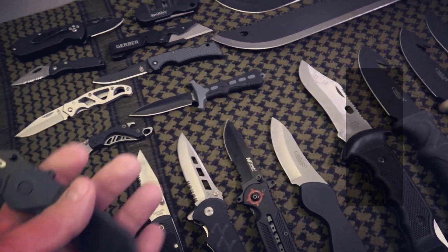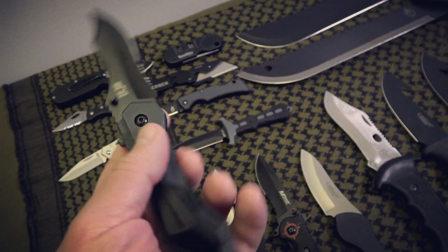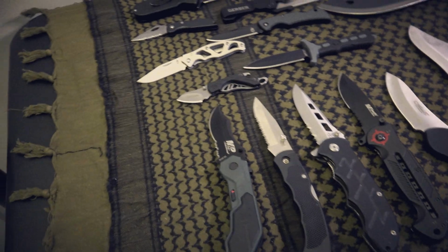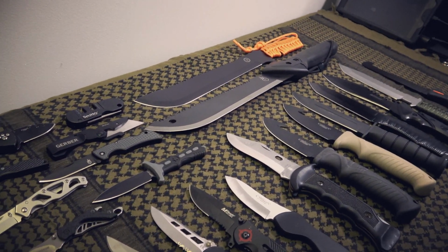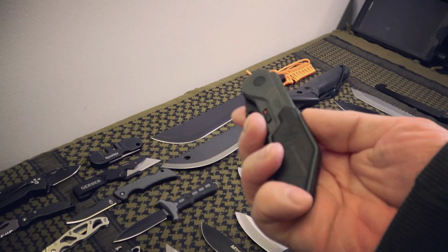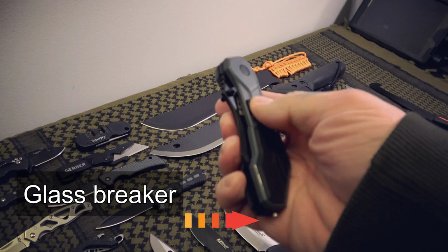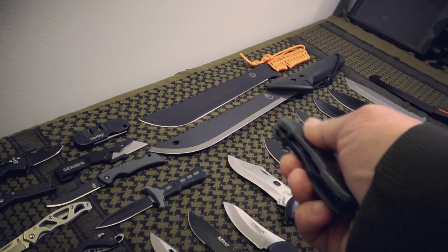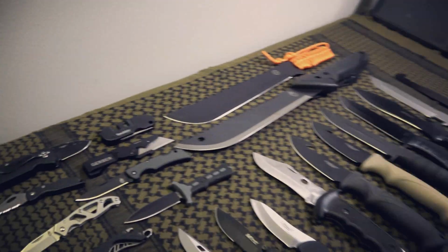My everyday carry pocket knife right here is a Smith & Wesson. It is actually a pretty cool knife, to be honest with you. My buddy got it for me for a really good deal. It has a locking mechanism on it, so you can't open it. Then you take the locking mechanism off, and it's got a spring assist. It's a really nice little knife.